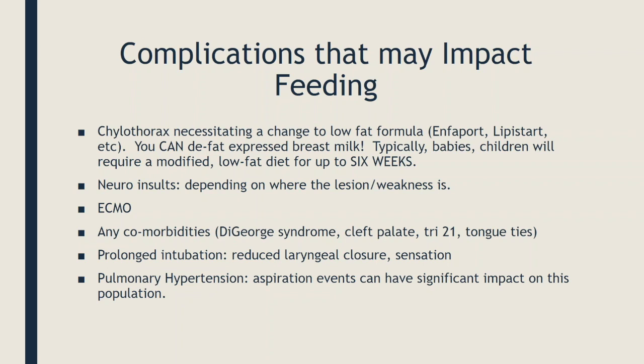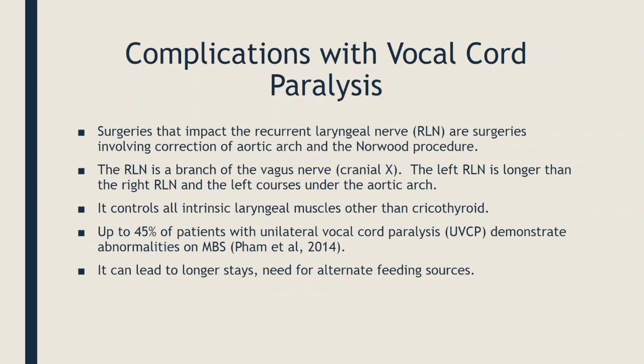Prolonged intubation or multiple intubations result in reduced laryngeal closure and reduced sensation, so that can increase your aspiration risk. And with pulmonary hypertension, aspiration events can have a significant impact on this population, so it needs to be managed a little more aggressively. So, complications with vocal cord paralysis. This population is more prone to some vocal cord paralysis.